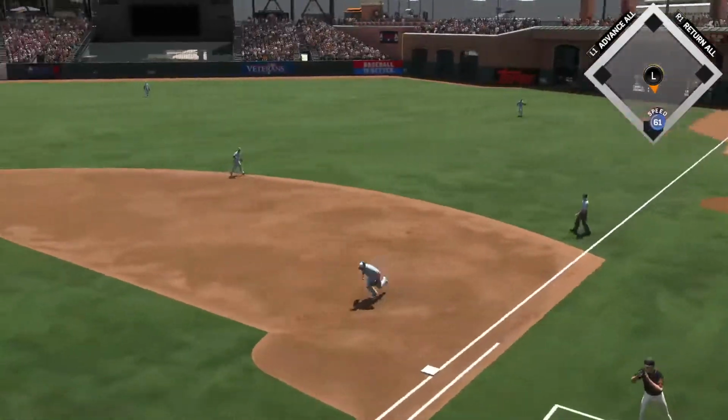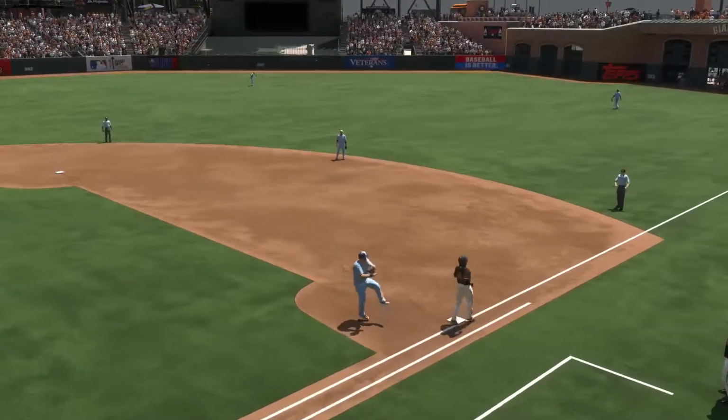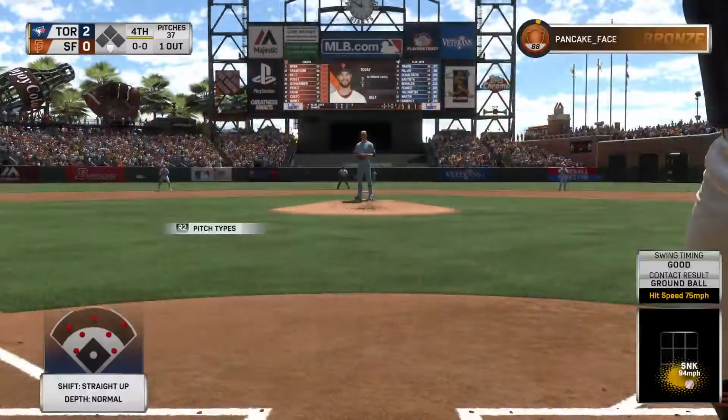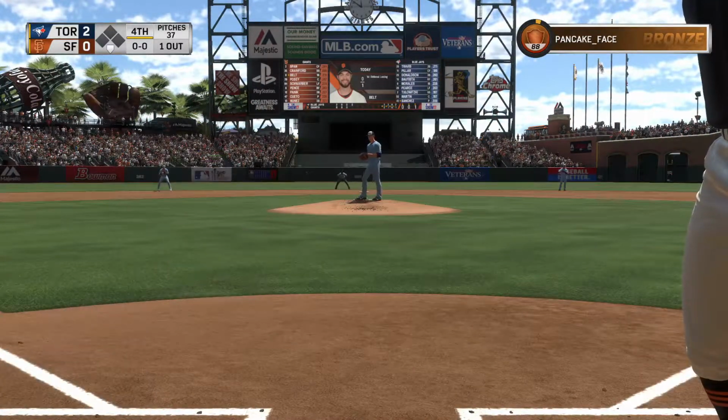Hit to first. Morales gloves it. The tag, and he is out. Here's the first baseman, Brandon Belt. 0 for 1 for him here in this one.